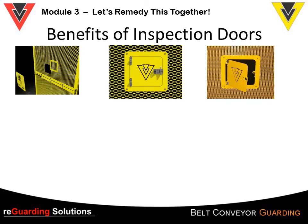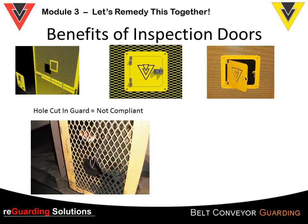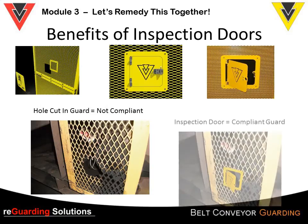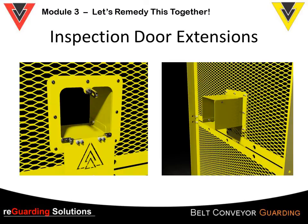And don't forget, replacing the cable tie on the wedge clamp is the only way to ensure that you can't access the hazard without a tool to remove. In this first photo, you can see where someone's cut a hole into the compliant guarding to gain access, now making it non-compliant. This second photo shows you how adding the inspection door can make it compliant again, yet still allowing the access. This shows you the optional inspection door extensions, which are also available. They can be customized to suit your application.